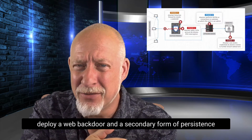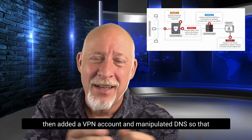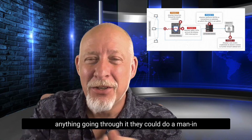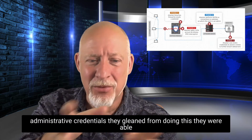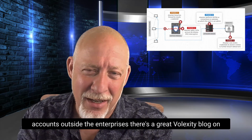backdoor and a secondary form of persistence, then added a VPN account and manipulated DNS so that anything going through it, they could do a man-in-the-middle attack. Really quite fascinating. And in using the administrative credentials they gleaned from doing this, they were able to attack the enterprises that they saw, as well as accounts outside the enterprises.